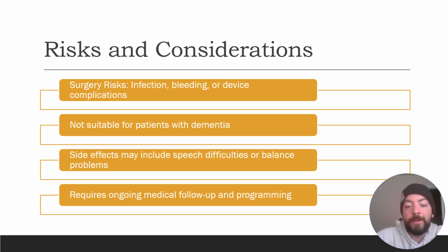And it requires ongoing medical follow-up and programming. You're going to have the battery replaced depending on the company, every 1 to 3 years. And as far as the programming, that happens based on the patient's ease of getting into it. So it can happen every 1 month you can be programmed, or every 3 months, every 6 months at the most, I would say, if you're really susceptible to the shocks that the DBS system sends to your brain.